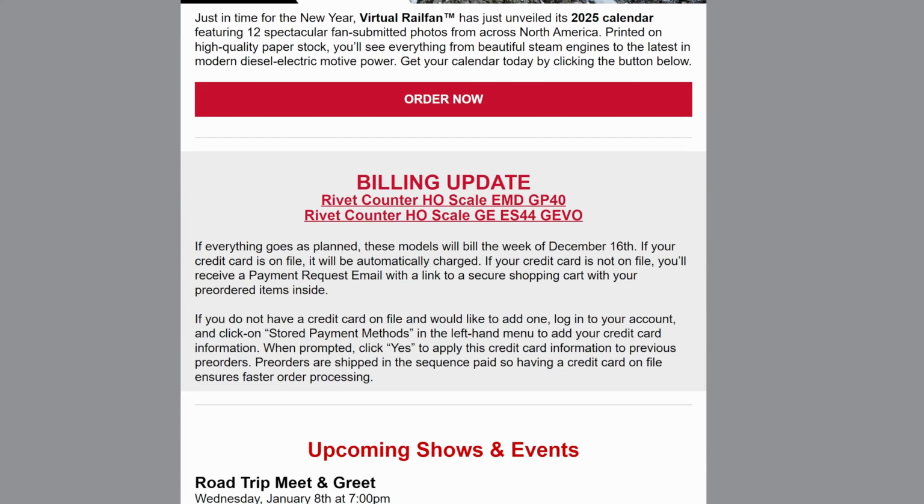And here we've got a billing update for two HO scale models that we've been waiting for quite a while. The GP40s, I got a Milwaukee Road one that should be coming my way. So very excited for that as well. Hope ScaleTrains nails those because Rapido's doing GP40s. Atlas has done GP40s for a while. Athearn's been doing some as well. So if they nail this, that'll definitely put them in a good club.